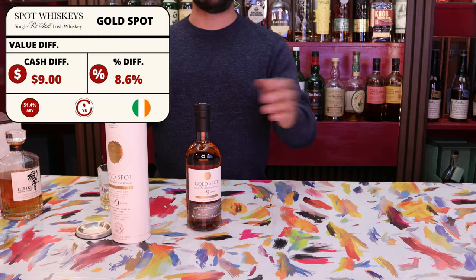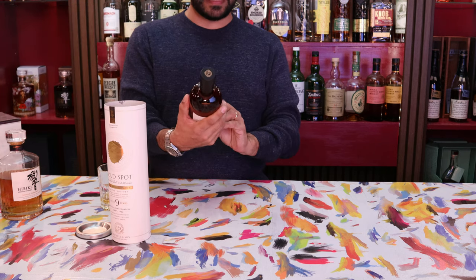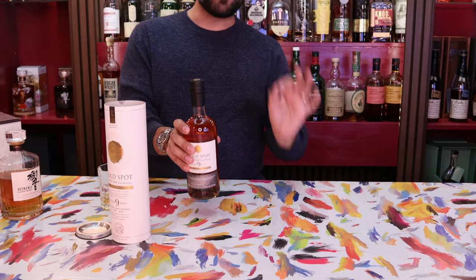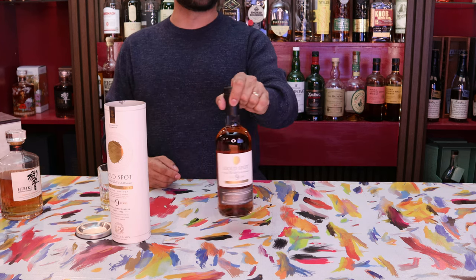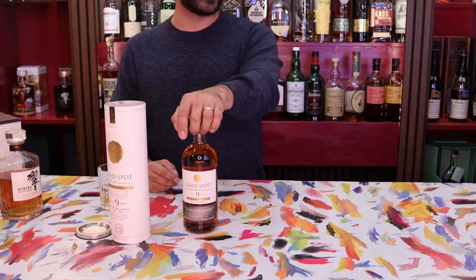Still, not too bad. Now, being a special edition, the Gold Spot has an ABV of 51.4%, which is definitely good enough. It's much higher than the other spots, and it's definitely good enough to bring out those rich flavors that I'm hoping are going to be left over from the variety of sherry and bourbon casks.